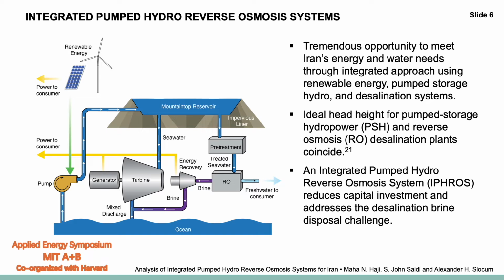As 20 times more water is typically needed for power generation than for desalination, mixing of seawater from the power turbines with brine from the RO system enables direct discharge back into the ocean safely and economically.